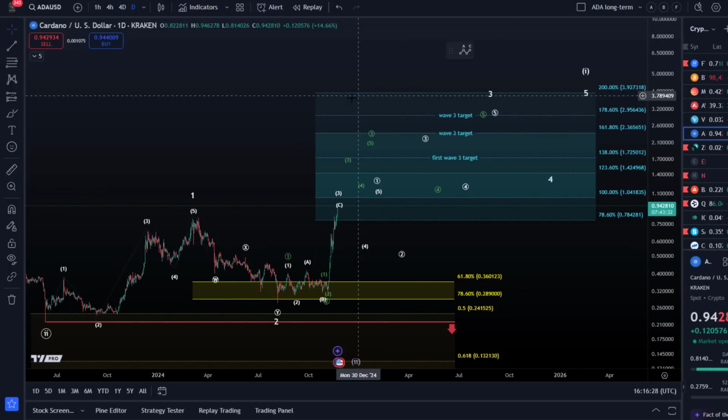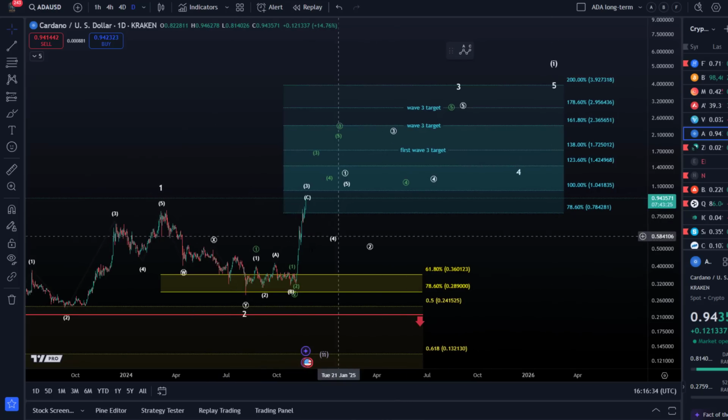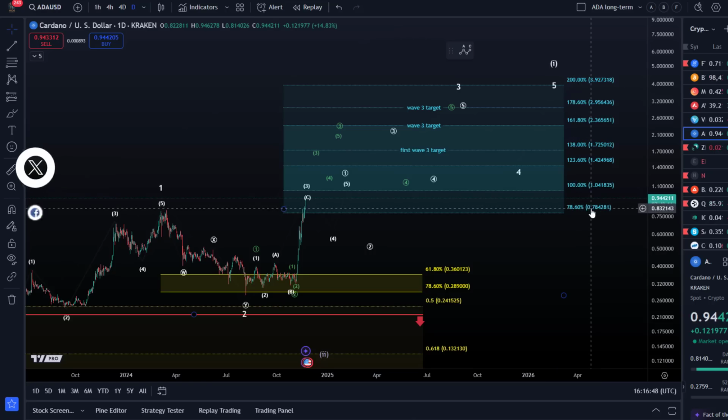So I think it's time to probably remove the white scenario here from the chart. You might remember from previous videos that I told you that the white count, which allows for another 1-2 setup, will become less likely if the price breaks and sustains above the 78.6 extension. So that is a bit of a problem.